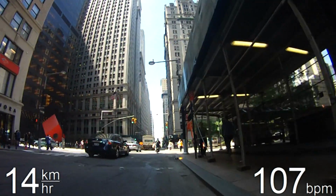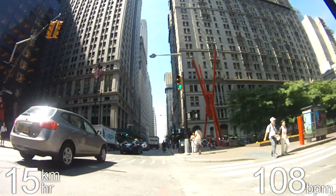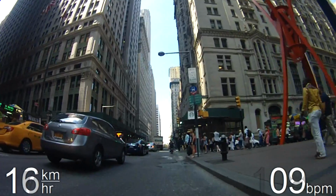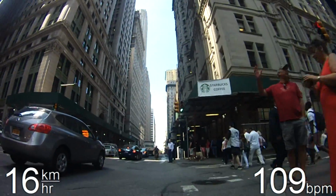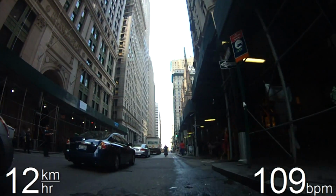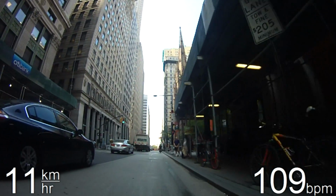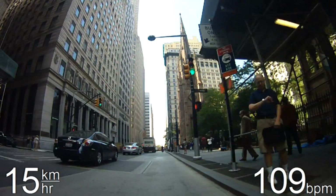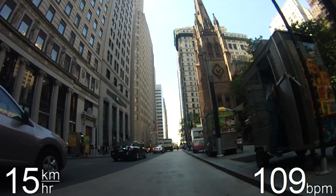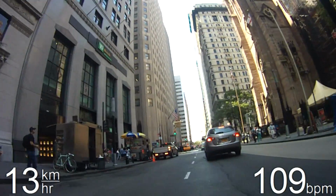Liberty Street. Cedar Street. Pine Street. Lots of streets with tree names around here. And there is Wall Street, so we're just gonna shift over to the left lane, make a left.